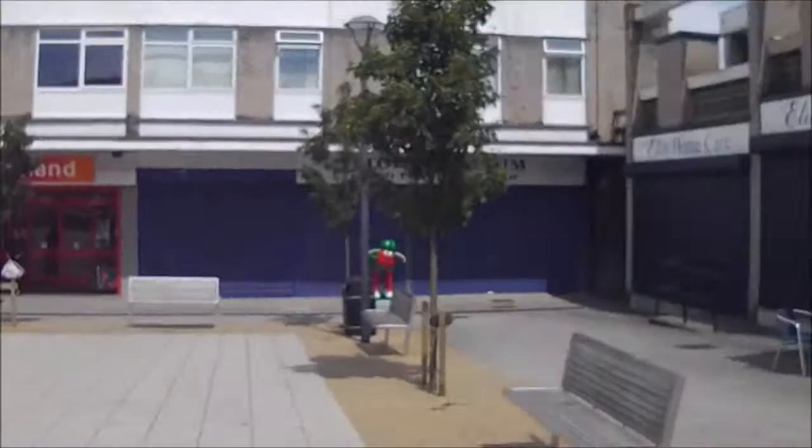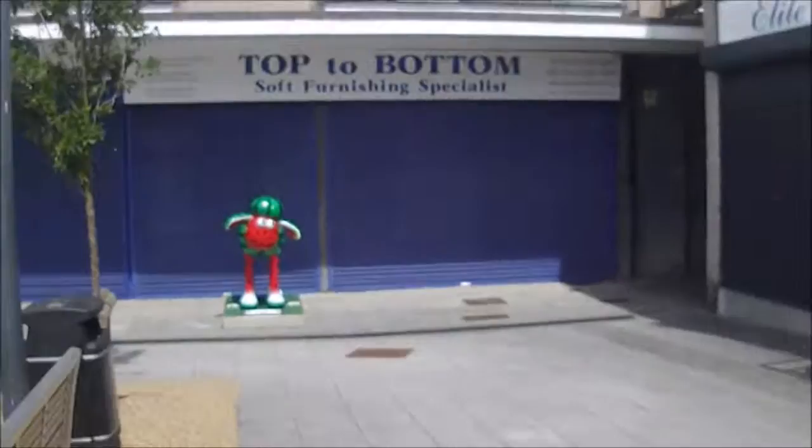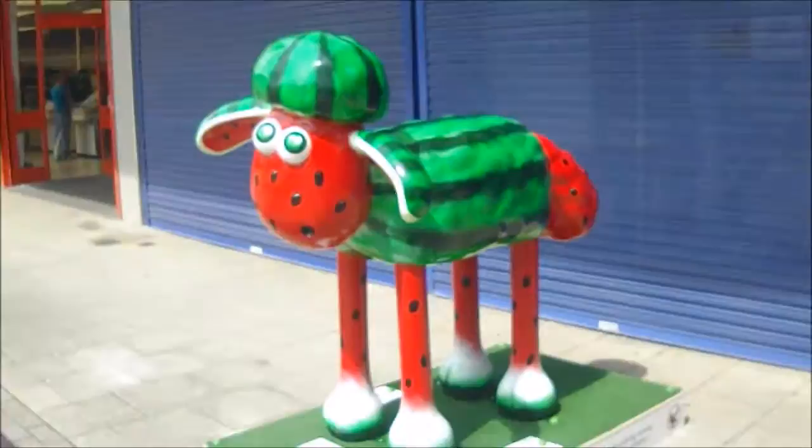I've totally forgotten what the name is. Here we go, what a melon. It's Melonie by Phil West. There we go, look at that melon. Now on to the next one. Ooh, we have the next Shaun the Sheep. Where am I going?